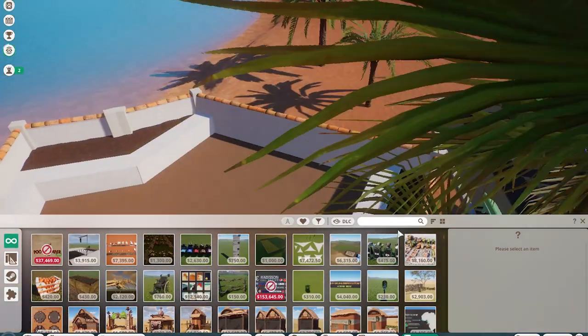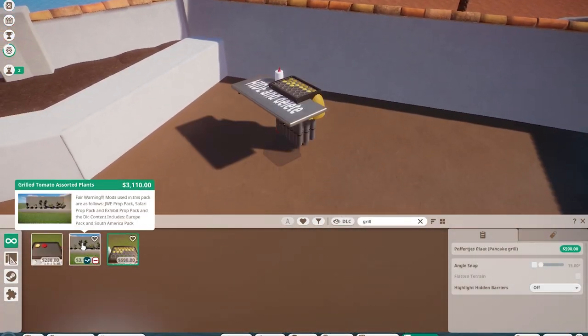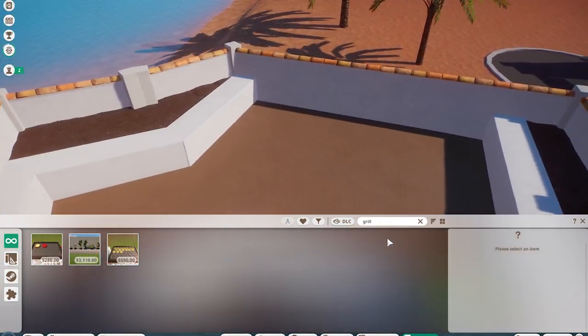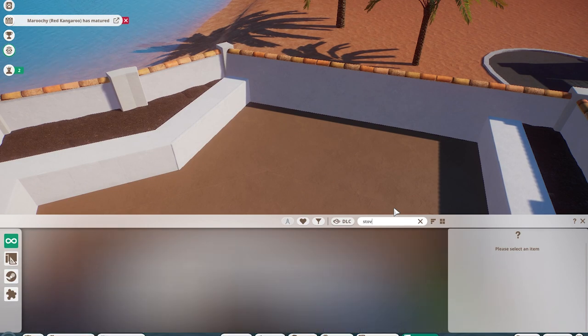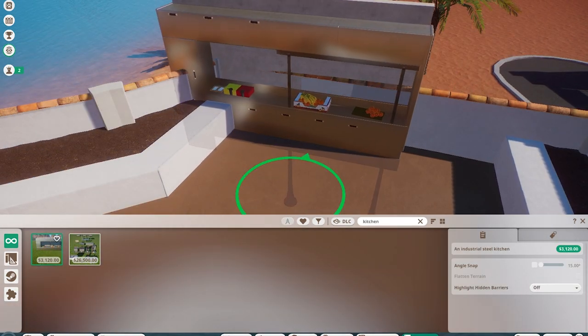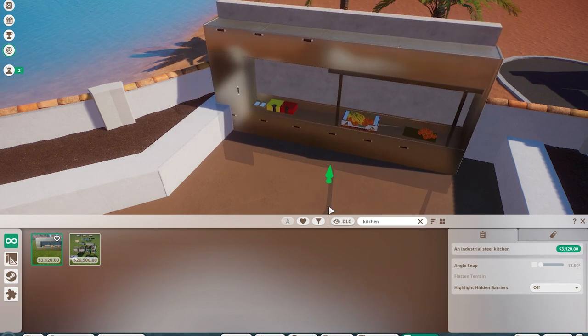I think I do want, like, a kitchen. So do we have, like, a grill over here? Kind of like a broken one. Grilled tomato. Oh, that's our buddies. Do I have like a, what do you call that? Stove? Kitchen. Let's see if they have like any kitchen pieces. Alright, they do have some. So I think we can actually have this be a nice little set piece back here.